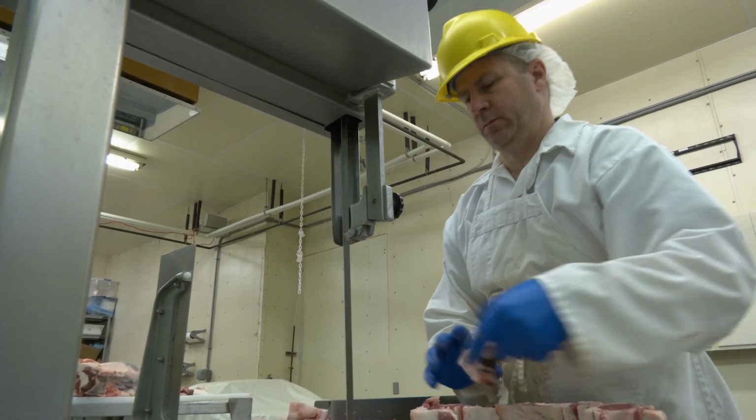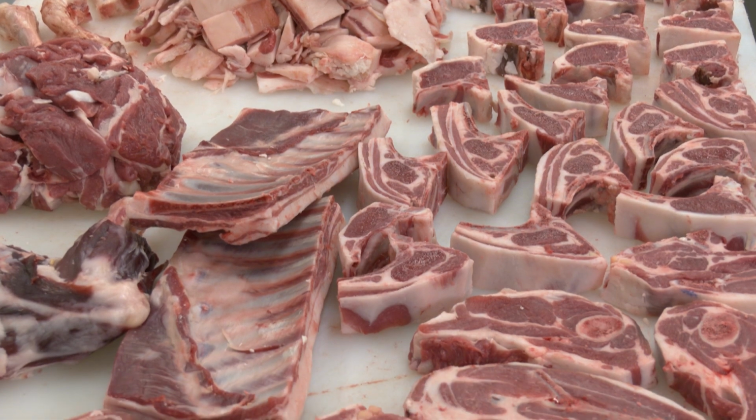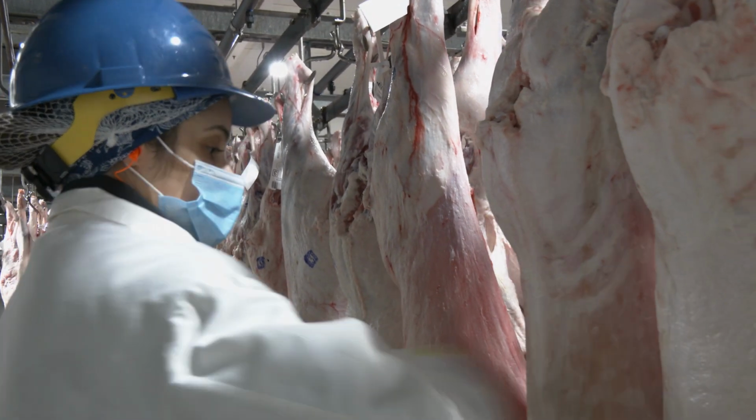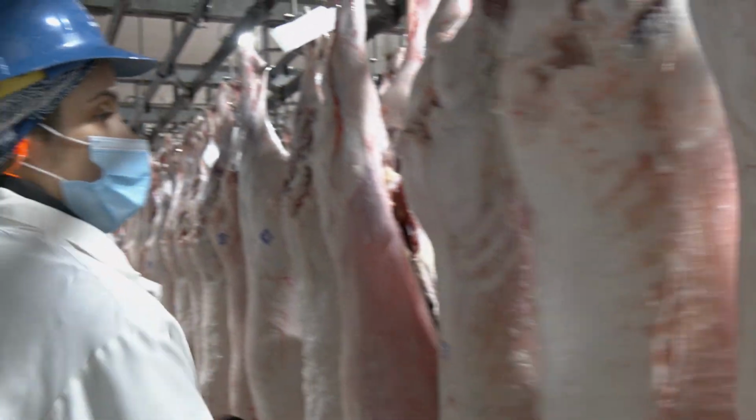Cutability is a term recognized to evaluate the percentage of boneless or bone-in closely trimmed retail cuts from boneless shoulder, bone-in rack and loin, and semi-boneless leg. Additionally, USDA yield grade designation can be uniformly applied by USDA Agricultural Marketing Service personnel to appropriately distinguish trimness, retail meat yield, and superior carcass merit.